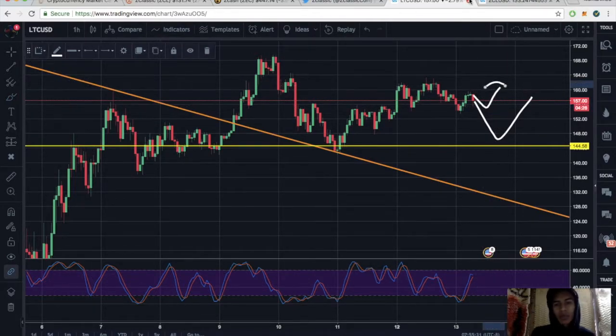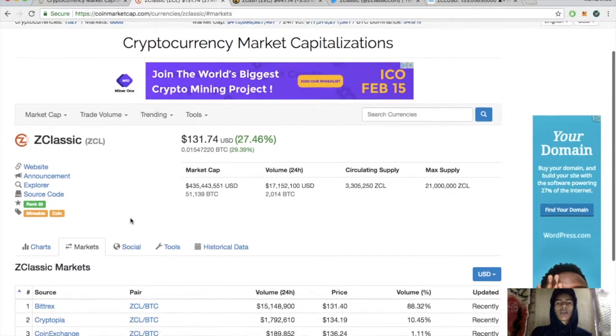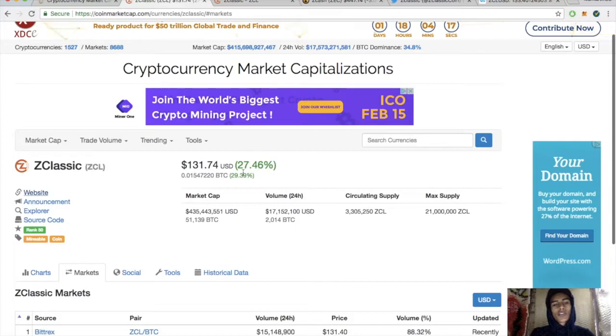Remember, guys, this is just my personal opinion, not a financial advisor. But something I want to point out, guys, about here. Actually, let's go visit their website really quick. Zclassic. This is a hard fork from Zcash, currently sitting at $131, up 27% for the day.